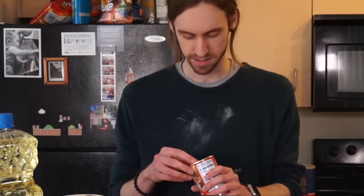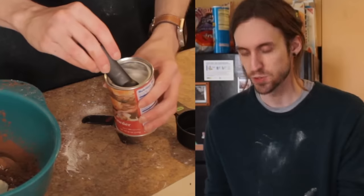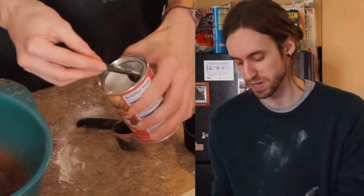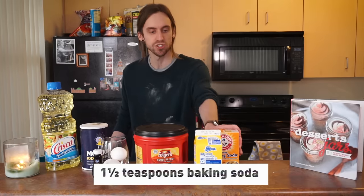Oh, it comes in a can. Teaspoon is smaller than tablespoon, right? If there's one thing you're supposed to do while baking, it's guessing with measurements. Always guess with your measurements. Never look anything up. 1.5 teaspoons baking soda.